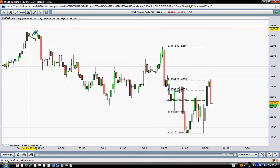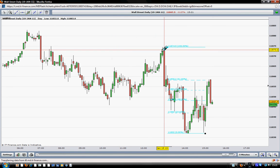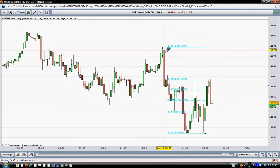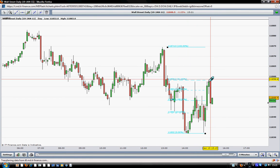So you can see from here where my cursor is down to this level here, the price retraced to 76%. The bear managed to control the price from here down to the total retracement level, okay, which is right here. They took profit, the price went up. Now the price went down from here, okay, down to this level here. It retraced back up again to the 61.8.